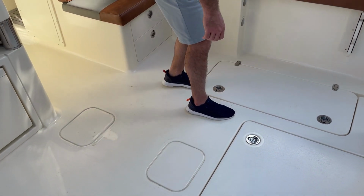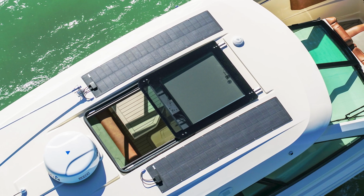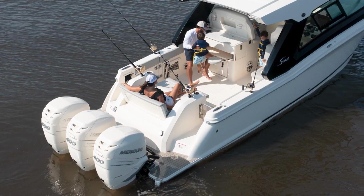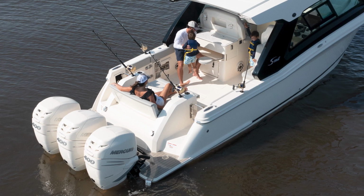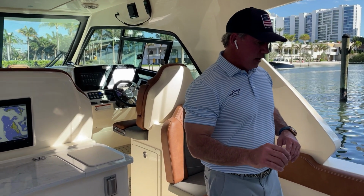Now this boat is powered with a lithium-ion system. You can get it with one lithium-ion battery or two, and that will power the Seakeeper, microwave, additional AC unit. If you'd like to go with a secondary AC, again, we do have one that is standard, 12K BTU.